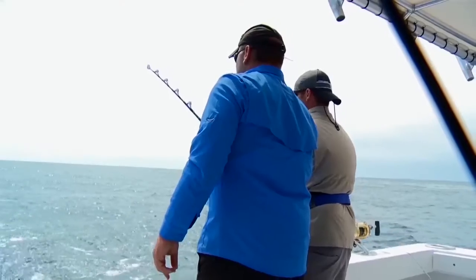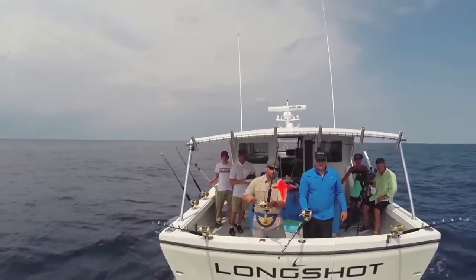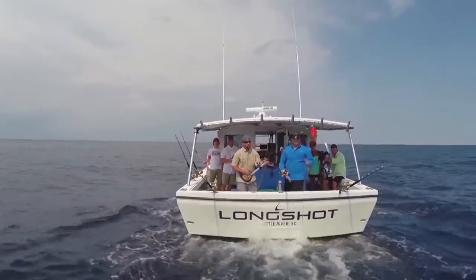It was like I could almost see the leader coming up. I couldn't quite see the fish, and all of a sudden the hook pulls. We lose the fish, and we're like, oh no, man. Fish hadn't been plentiful today, so the pressure was on, and we just lost one, so it's not a good feeling at all.